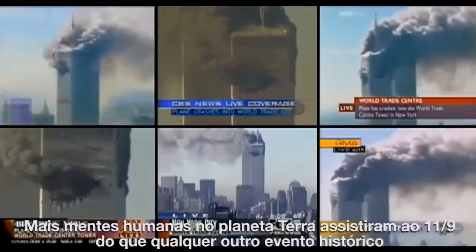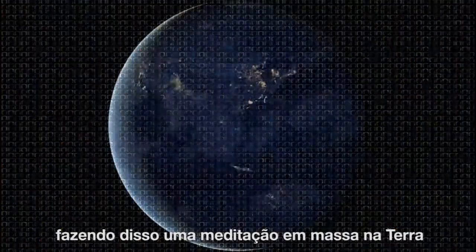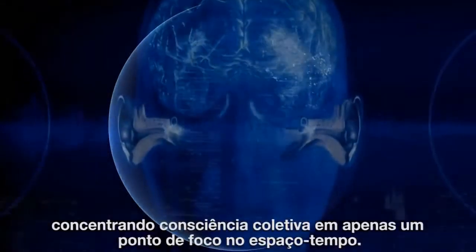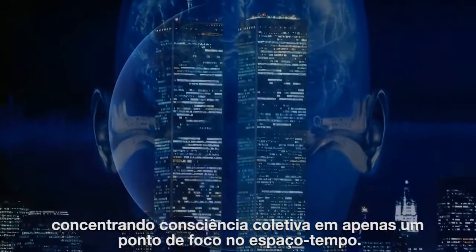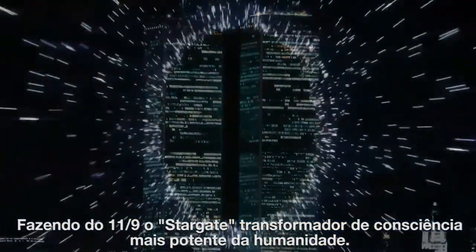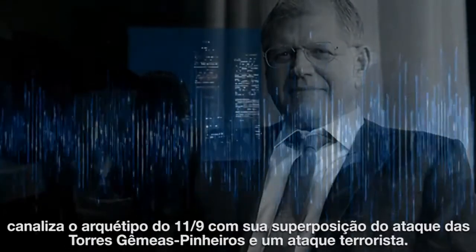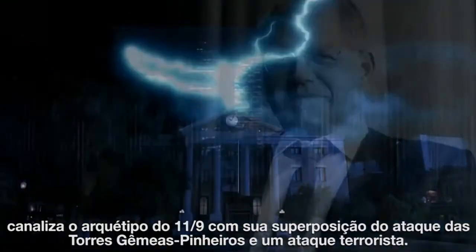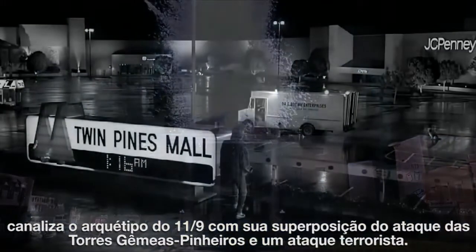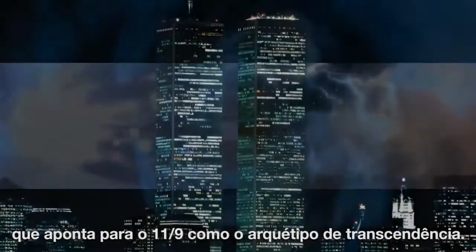More human minds on planet Earth observed 9/11 than any single event in human history, making it a massive terrestrial meditation concentrating collective consciousness onto a single space-time focal point, making 9/11 humanity's most potent consciousness-altering stargate. Zemeckis, a precogging conduit, channels the 9/11 archetype with his Tower Strike Twin Pines terror attack cinematic superimposition, both scenes featuring the transdimensional portal, pointing to 9/11 as the archetype of transcendence.